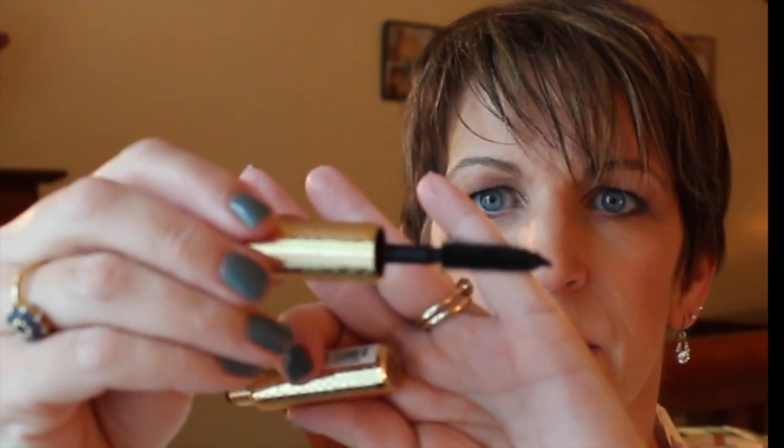It has a little wand like this. And I've really, really been enjoying this. I do prefer waterproof mascaras, but I've really been enjoying this one a lot. I've never liked the Tarte mascaras before, or they've just never been anything special to me, but I'm really enjoying this one right now.